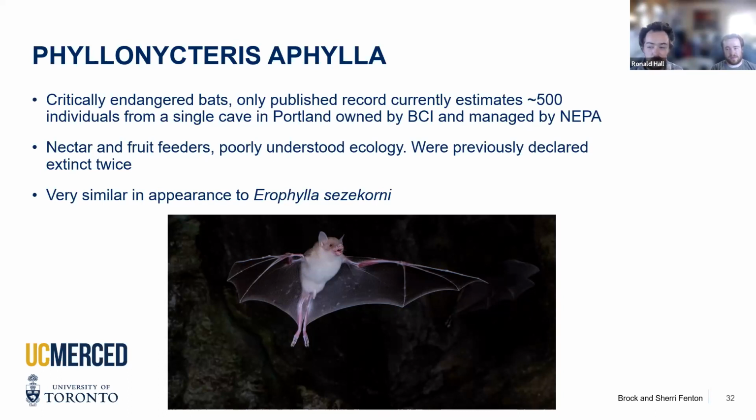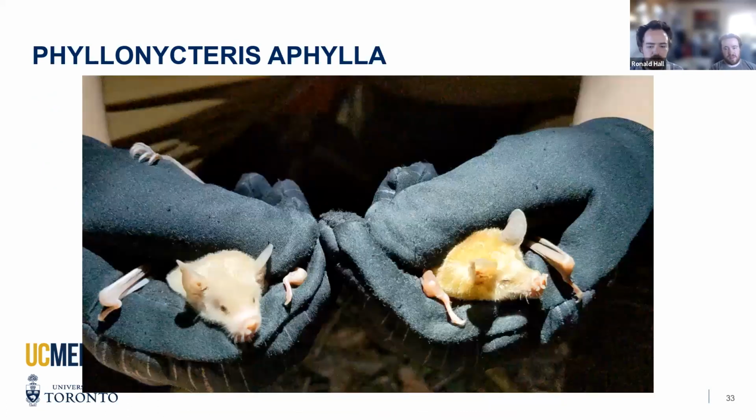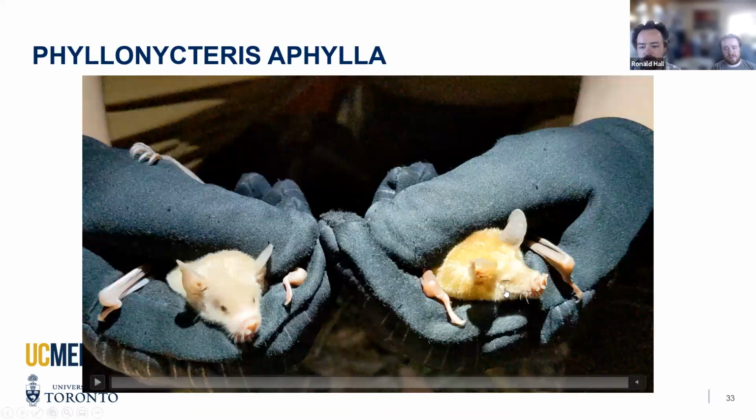They're very similar in appearance to Aerophila. They're a lot paler. Their bones look pinker. You can see that in this picture a little bit, that the muscles on the forearm and the legs look pink, and they are a very pale color. And so here is a video of a Phyllonycteris right next to an Aerophila.